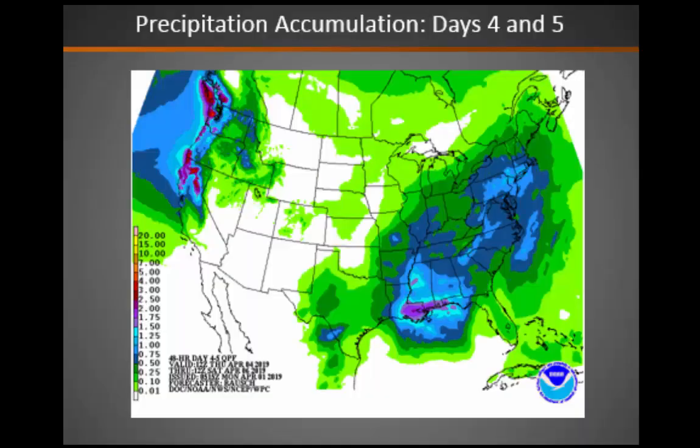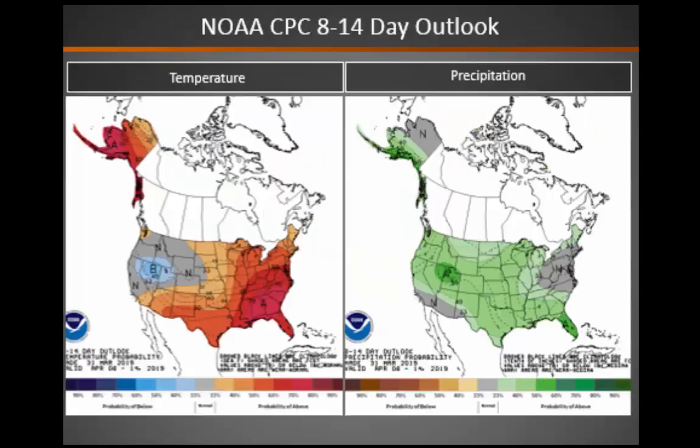You can see the precipitation for days 4 and 5, which takes us from Thursday through only early Saturday morning. And again, you can see that heavier precipitation moving into northern California and the Sierra, and certainly lighter as you move further east across northern Nevada and Idaho.